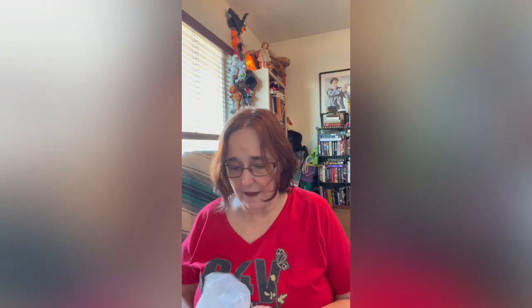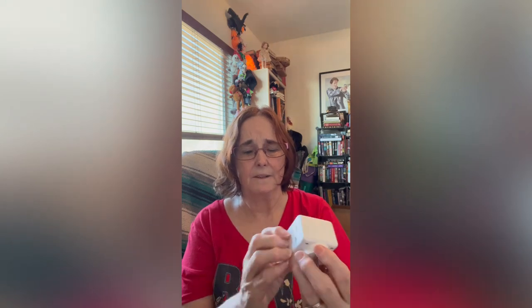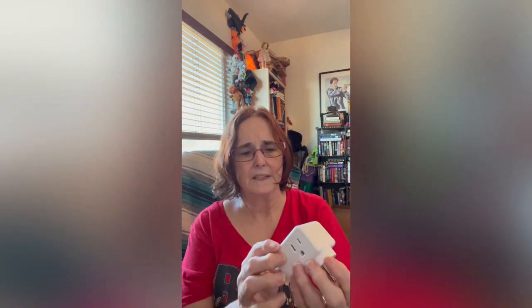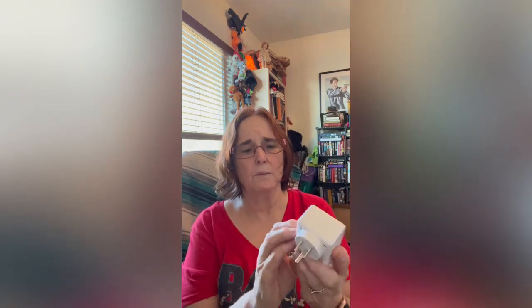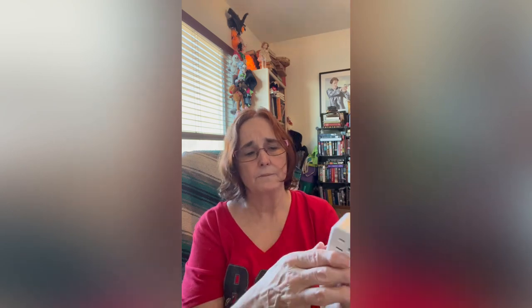And because they have some plugs, but they also have European plugs, I bought this little adapter. With this little adapter, I can plug in three plugs and two USB port things. And that's that for that box of stuff.